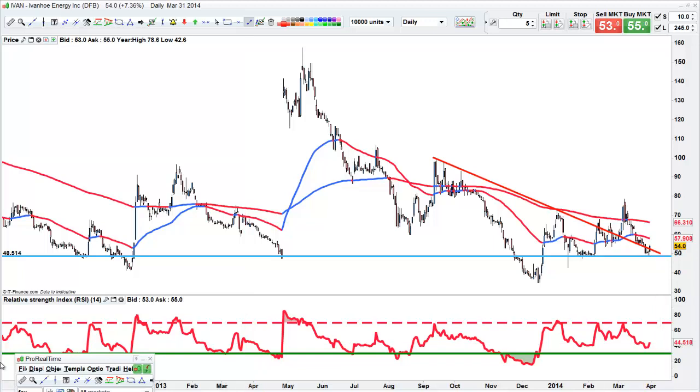Well, it's got a decent base at 50. We're at 54. A lot of resistance above 57. I think there's better charts out there. I think we should scrap it. What do you think? I quite like the last 2 days. The last 2 days bars.